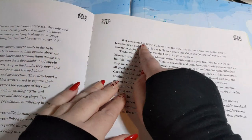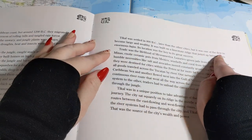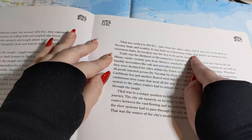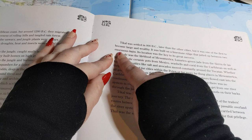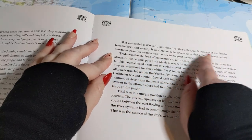Tikal was settled in 800 BCE, later than the other cities, but it was one of the first to become large and wealthy. It was built on a limestone ridge that jutted up between two enormous bajos. Its location was the key to its great success.